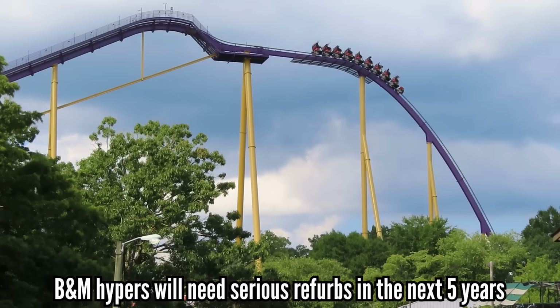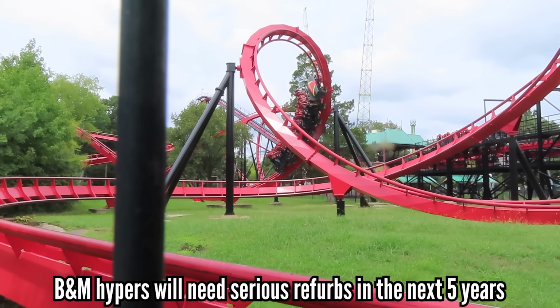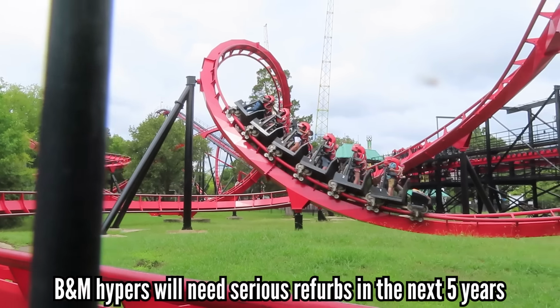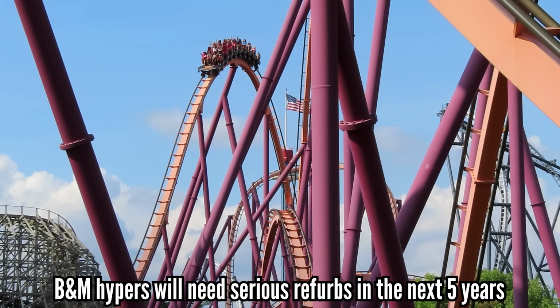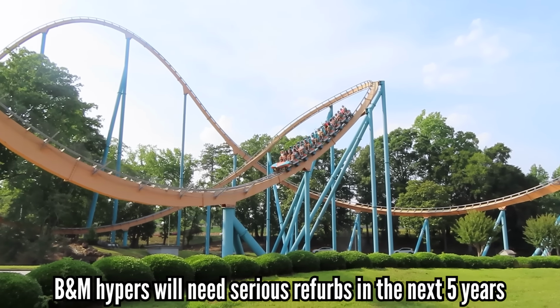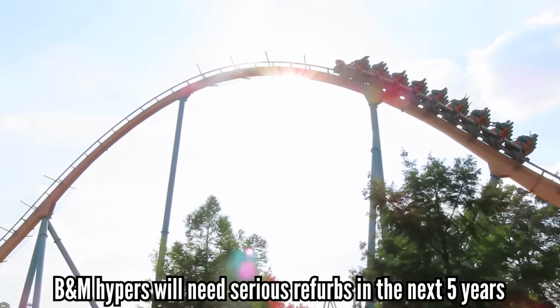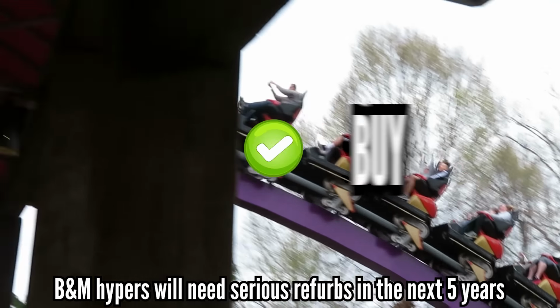The first hypers came back in 1999, Apollo's Chariot and Raging Bull, and unlike some of the older B&Ms, like Vortex at Carowinds or Firebird at Six Flags America, these parks aren't going to think twice about saving their star attractions. All B&M hypers are popular, they're crowd pleasers, everyone loves them, they're reliable, and in 5 years, the first hypers are going to be as old as Nemesis when that got overhauled, so I'm buying this.